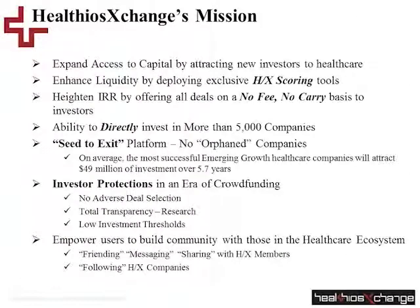So here's the mission statement: expand access to capital by attracting new investors to healthcare, enhance liquidity by deploying exclusive scoring tools, which were launched in the first quarter of 2013, heighten returns for investors by offering deals on a no-fee, no-carry basis, which is very important. Ability to direct invest in more than 5,000 companies on the portal. Seed exit platform, no companies left behind. On average, a successful company raises $49 million over 5.7 years.